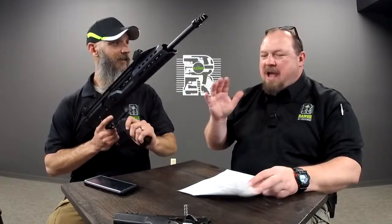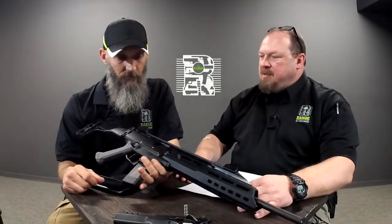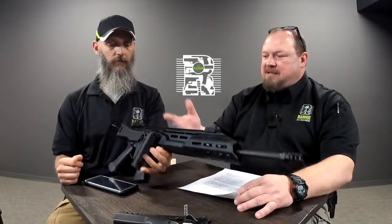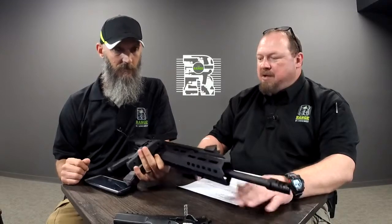So, I grabbed these two guns for a couple of reasons. Number one, they're friggin' cool as heck. CZ Scorpion rifle, full foldable stock, carbine, same mags as the Scorpion pistol. 16-inch barrel, 9mm, pew pew. Great rifle. Yeah, that's a great rifle.